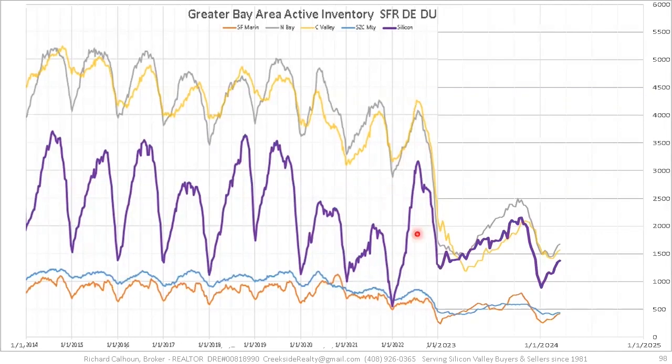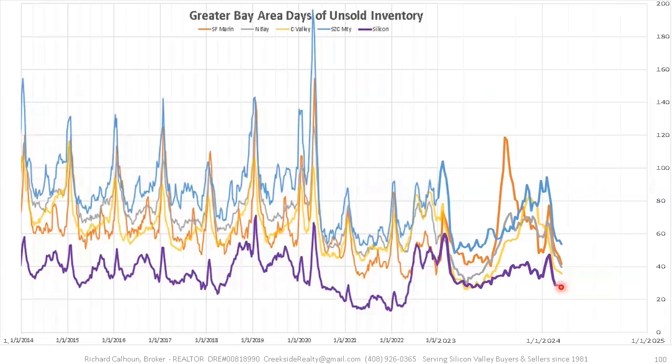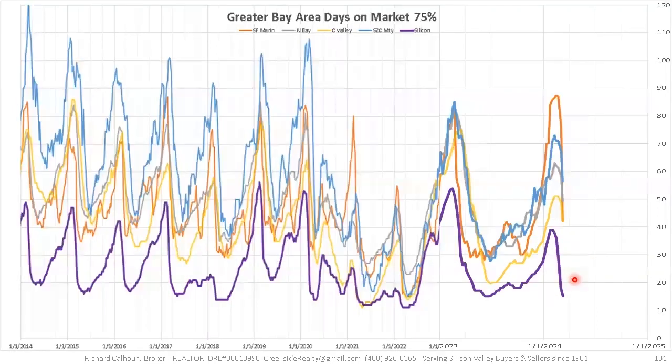Now we're looking at the inventory of the 5 regions. You can see Silicon Valley is pretty much in the top group, along with the North Bay and Central Valley, because they're the 3 largest regions. And you can see that that's the order that they normally have. I would say that Santa Clara County is a little closer to normal than either North Bay or Central Valley, just looking at it. Now looking at the number of offers, very close together, historically close together, so nothing to talk about there. Days of unsold inventory, Silicon Valley is the fastest, and the Central Coast is the slowest. The other 3 are in the middle, and that's typically where it's been for a long time.